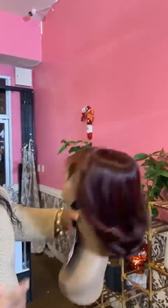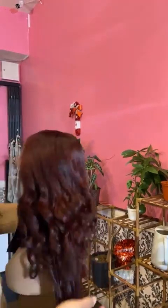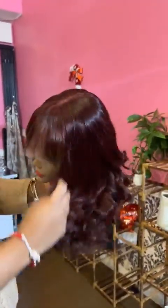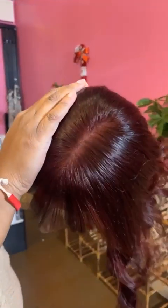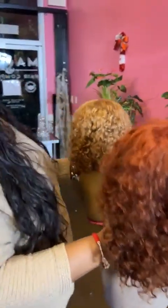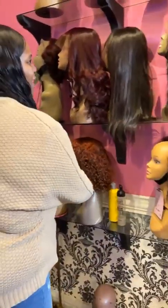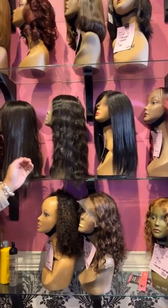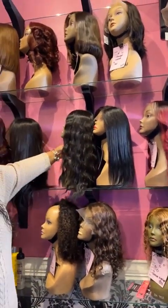So this one is a freshly curled burgundy unit. As you can see, it's really nice and it has bangs. Look at the parting on there, really nice parting and scalp. We also have shorter curly units. So if you want something short, we have those as well. We have straight units 16 to 26 right now in store.